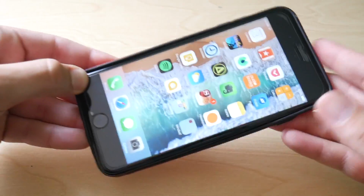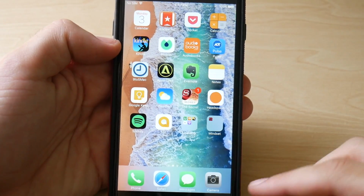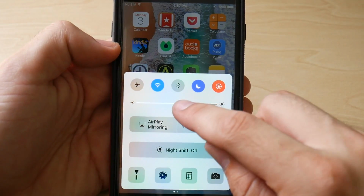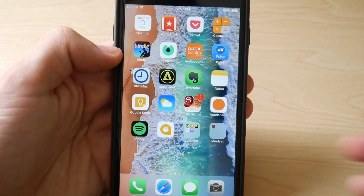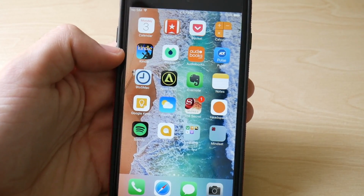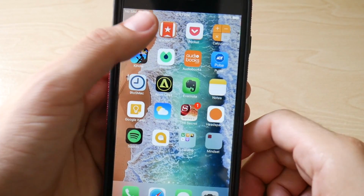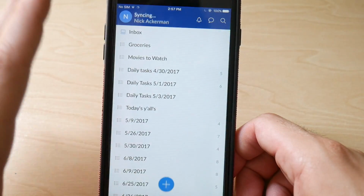But getting into the applications, which is what this video is about, I'm going to show you my home screen here. So I'm going to turn the brightness down just a little bit so we can see this a little bit better here. But on the home screen, it's laid out kind of practical yet education based. So what I mean by that is I do keep the calendar for checking the day. Obviously, that's not a big deal. But Wunderlist, I start up here with Wunderlist.